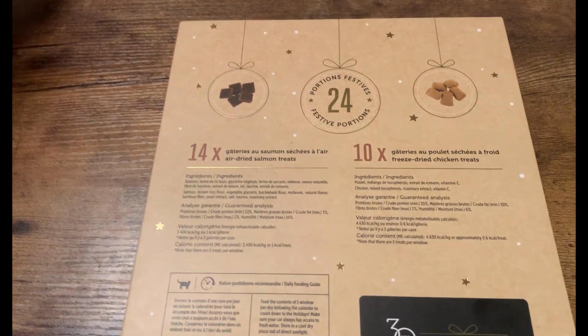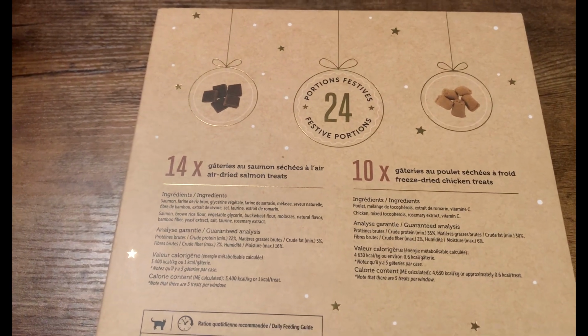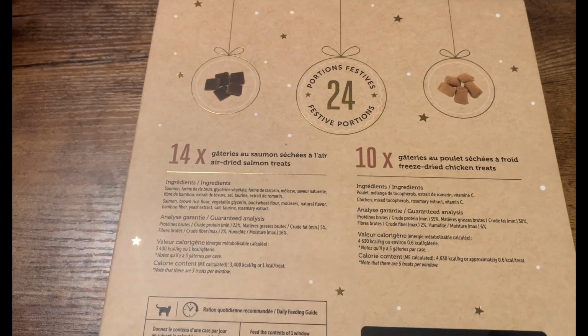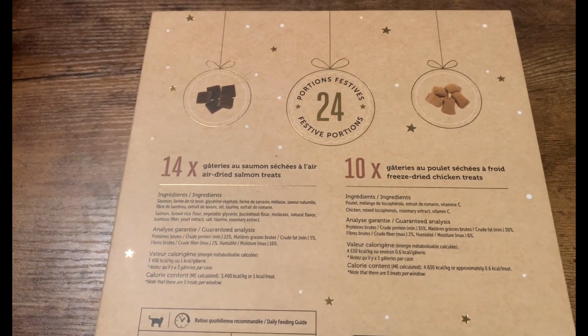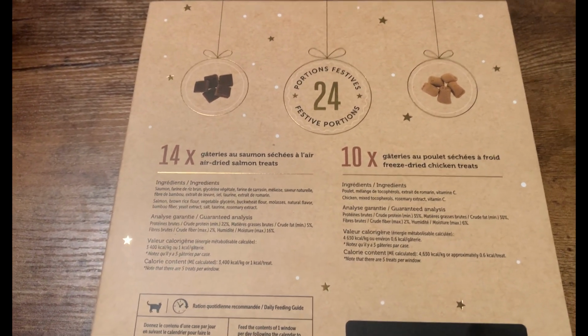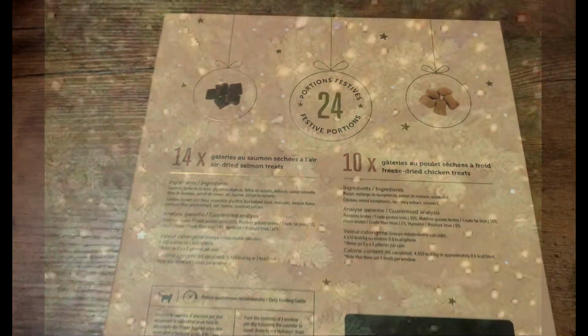So this calendar has 2 different types of treats, being salmon and chicken. So that's a pretty decent variety. There's a little bit more salmon than chicken treats. But still, you know, they have 2 different kinds of treats, which is more than some of the other calendars. So I'm going to give it a 4.